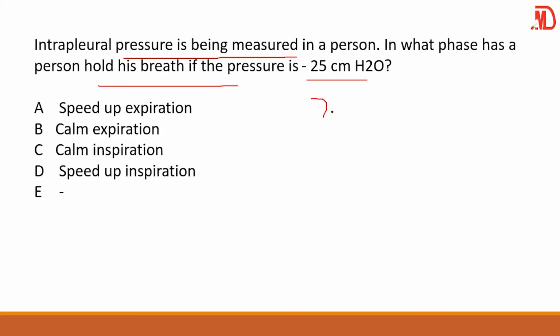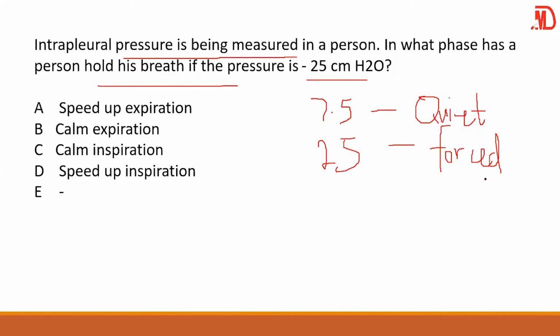So you can write this down. If the pressure is 7.5, we are referring to quiet inspiration. You can note them, that's why I'm writing it down. If the pressure is 7.5, we are referring to quiet inspiration. If it is positive 25, we are referring to forced inspiration. And if it is negative 25, we are referring to speed of inspiration.